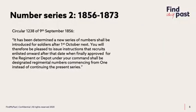The next number series, number series 2, began in 1856 and lasted until 1873. I'll read this, although you can all read it for yourself. It's been determined, said a circular of 9th of September 1856, that a new series of numbers shall be introduced for soldiers after the 1st of October next. You will therefore be pleased to issue instructions that recruits enlisted onward after that date, when finally approved for the regiment or depot under your command, shall be designated regimental numbers commencing from 1 instead of continuing the present series. So that's very clear there.